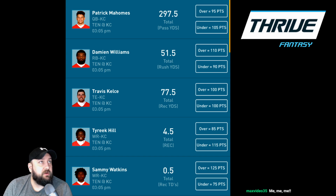Damien Williams, 51.5 rushing yards, over under here. He actually ran for 77 yards in the same matchup on 19 carries. So we know he can get it done. He might get it done a little bit more in the screen game, but 51.5 yards where we know he's going to be the lead dog, I would take the over on that.